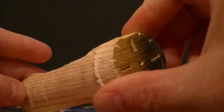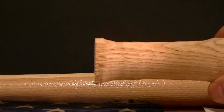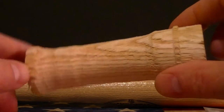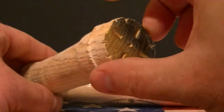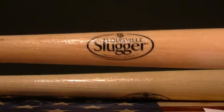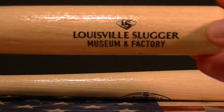A couple things they give you on the tour. These are the nubs. There's a nub on each end of the bat after it's carved, and then they cut these off at the next stop. So they allow you to take a nub if you want. And then everybody gets a mini bat. It's a little Louisville Slugger museum and factory bat.